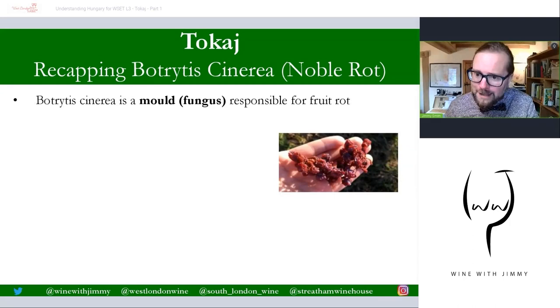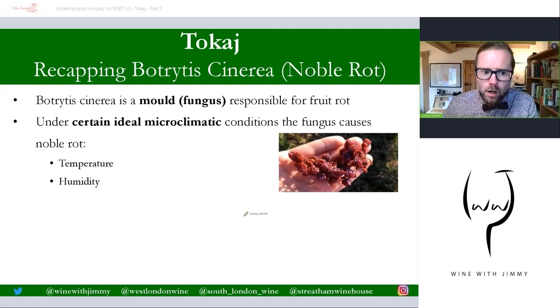So it is the mold or the fungus. Now, under certain ideal microclimatic conditions, it will cause the noble rot. So the fungus will create the noble rot that we see on the picture just here. Now, this is often referred to as the infection phase.